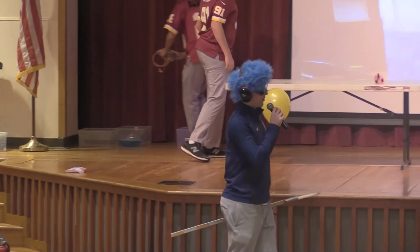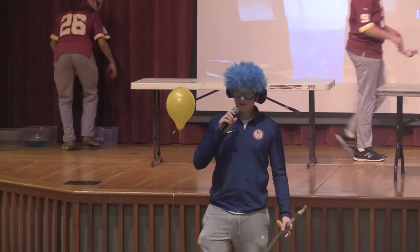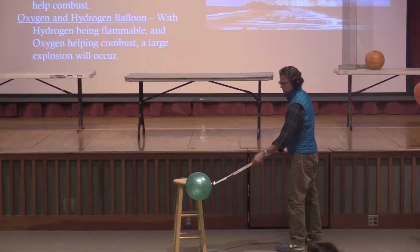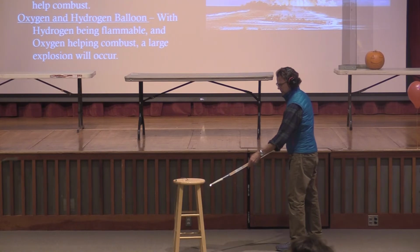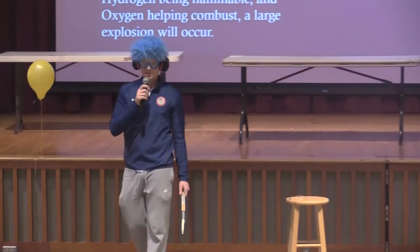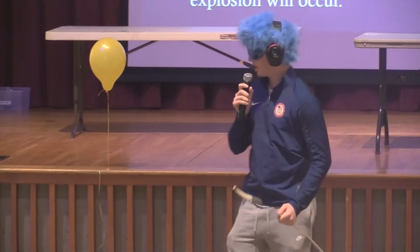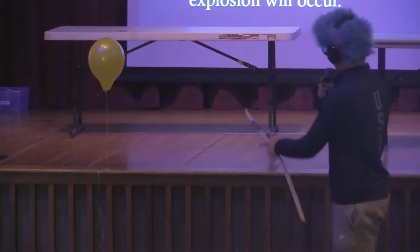Today I will be exploding 3 balloons, and the first one is this green one, and it's filled with simply oxygen gas. Lights can stay on for this one. The oxygen itself is not flammable, but when added to a flammable gas, such as hydrogen in this yellow balloon, more happens.